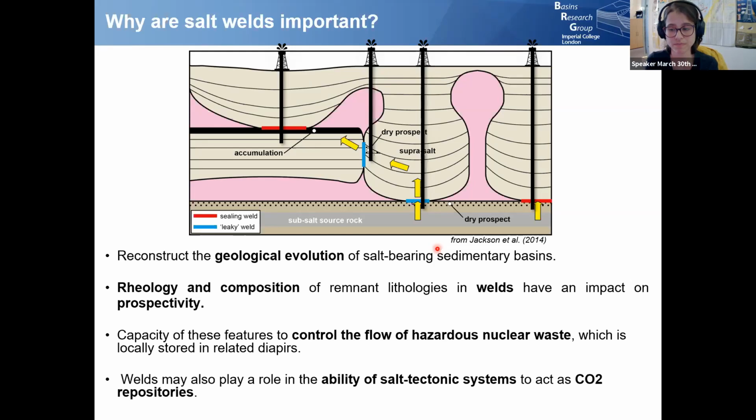impact prospectivity, as in some cases, welds can trap and seal hydrocarbons, as in this example of an accumulation under a tertiary weld, while in other cases, welds allow fluids to migrate across them and reach reservoirs situated in upper levels. Welds can also control the flow of hazardous nuclear waste stored in nearby salt diapirs. And finally, welds may play a role in the ability of salt tectonic systems to act as CO2 repositories.